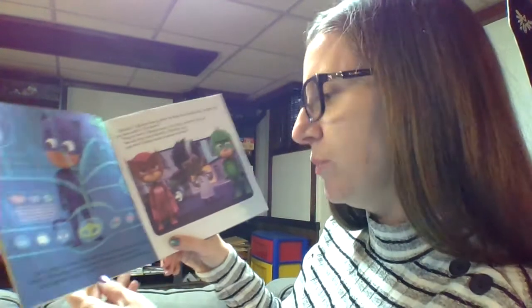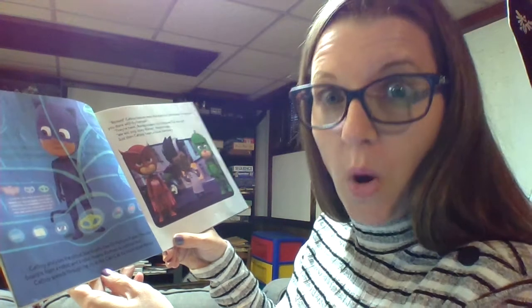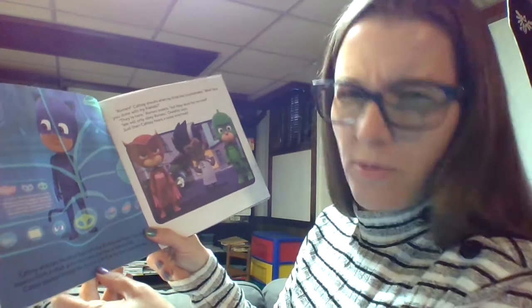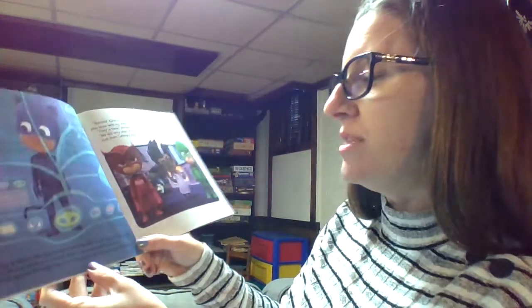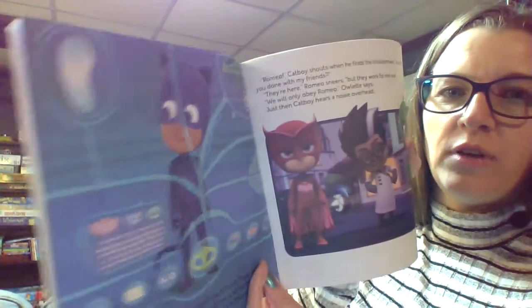Catboy analyzes the circuit board with the PJ picture player. The circuit board is from a robot. And a robot means, dun dun dun, Romeo is behind this. Does Romeo have stuff to do with robots? Catboy speeds through the city in the cat car to track down Romeo. Look, there he is, trying to figure it out.